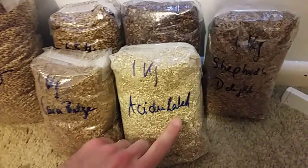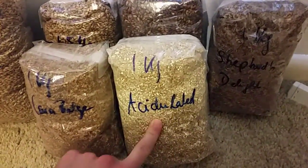Some acidulated malt, so I'm really keen to play around with acidulated. Bill and Bettina were saying that with their beers lately they've been chucking in about 150 grams for a standard sized ale of about 20 litres, and that apparently brings their pH down to about 5.5, and I thought, oh, that's actually a pretty good job.